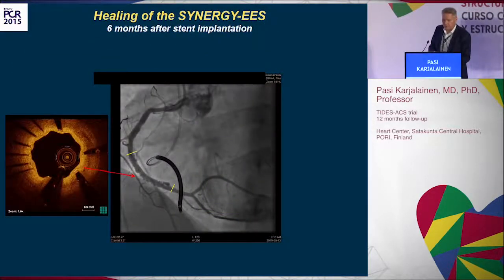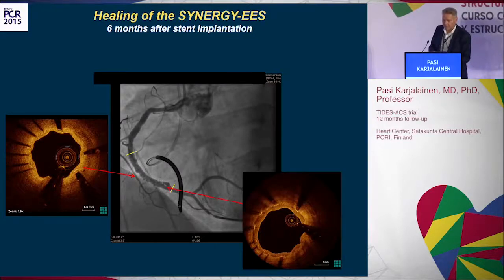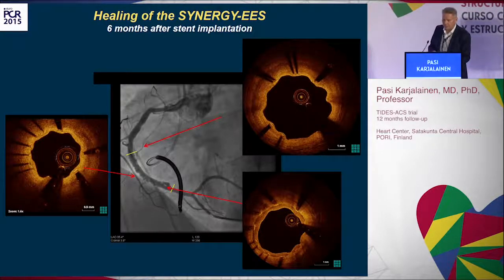This is just one example of a 6 months follow-up study. Angio doesn't look that nice. If you look at the OCT, there is this flower shape, what we have seen earlier with the Cypher stent, for instance. So there must be some kind of inflammation at the site of the stent implantation.